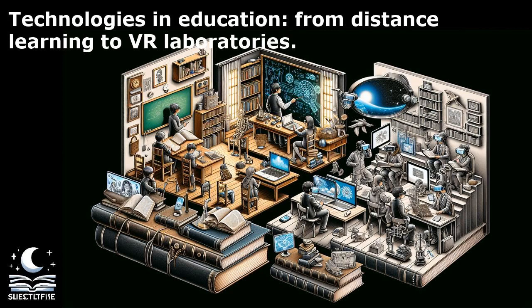Interesting fact: results from UC Berkeley's study revealed that students who engaged with VR simulations showed a 40% increase in their ability to analyze and address structural challenges compared to traditional methods.